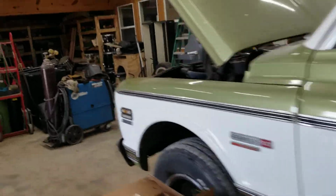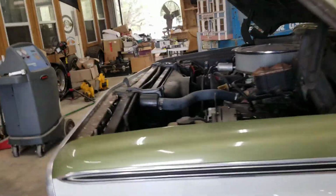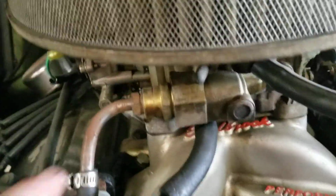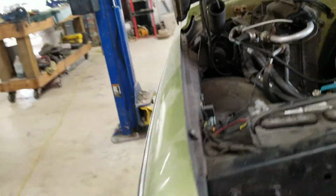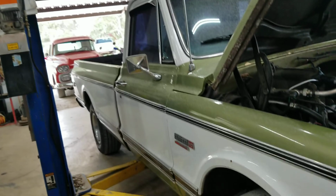Got this pretty clean truck in here. Guy said it had a fuel issue and thought it was, he's got an electric fuel pump, thought it was the pump, and I guess, I don't know how I didn't notice or smell it, but apparently this fitting is leaking. It's all stripped out at the carburetor, so we bought a new carburetor for it, and we're gonna go back to mechanical pump, but it's a clean truck.